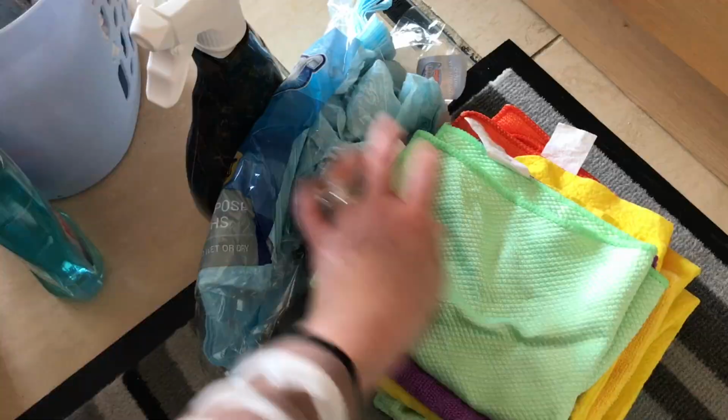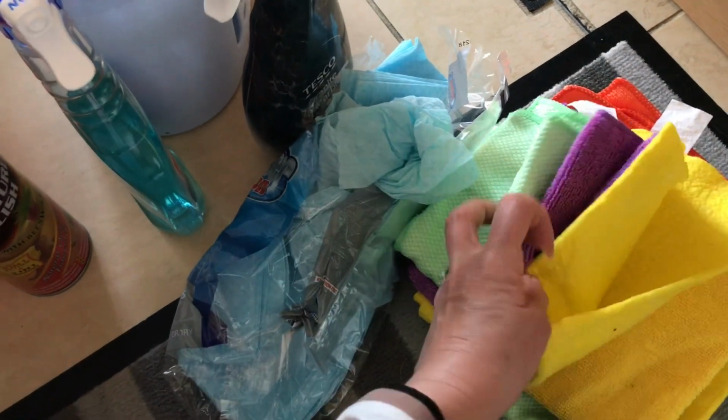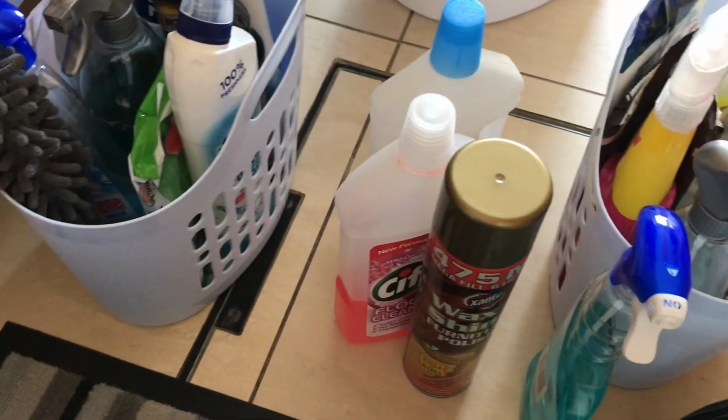their glass cloths, just a bag of all-purpose cloths. I do actually reuse them if I can, and some microfibres there. So that is all of my products for our cleaners.